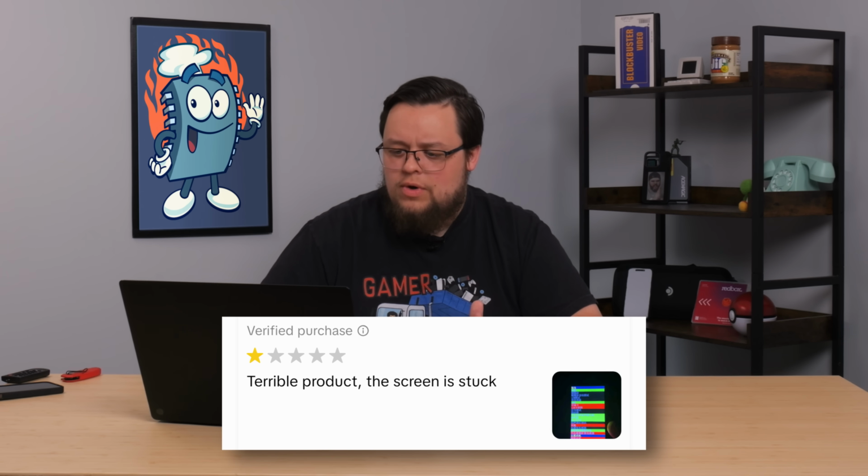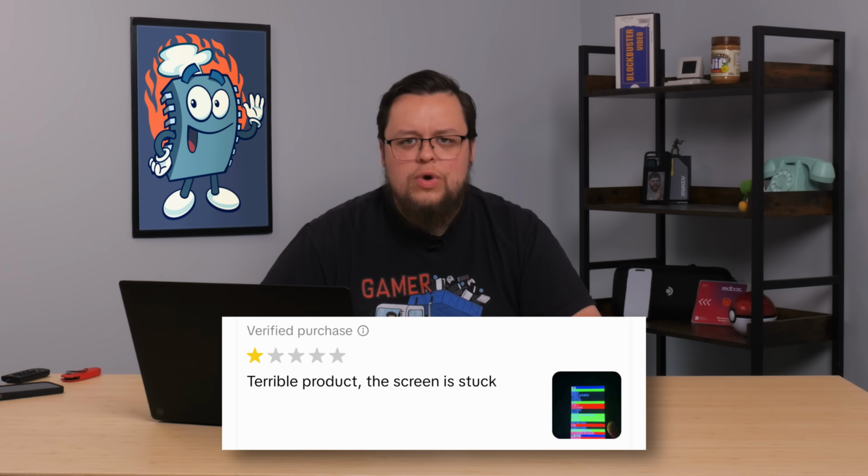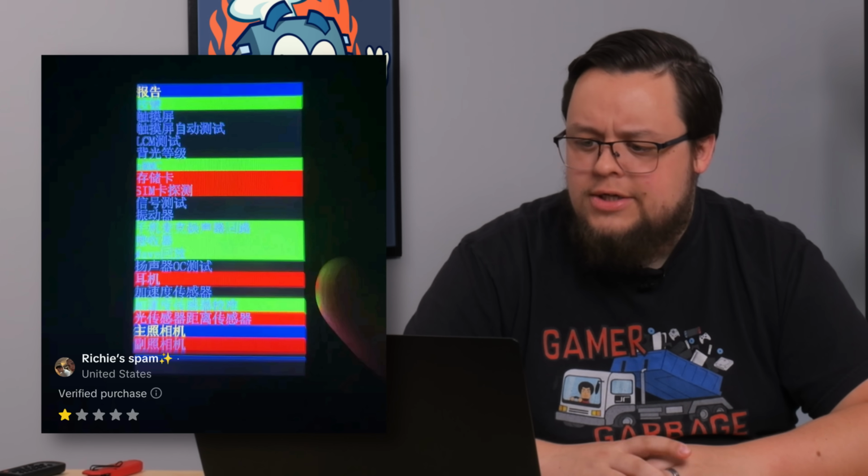And then we have this one. It's a 1-star review. It says, terrible product, the screen is stuck, and they have a photo. It just shows a bunch of colors and a bunch of Chinese characters. What the heck happened here? Is this related to the other person who had the rooting issue? Or maybe it was hacked.